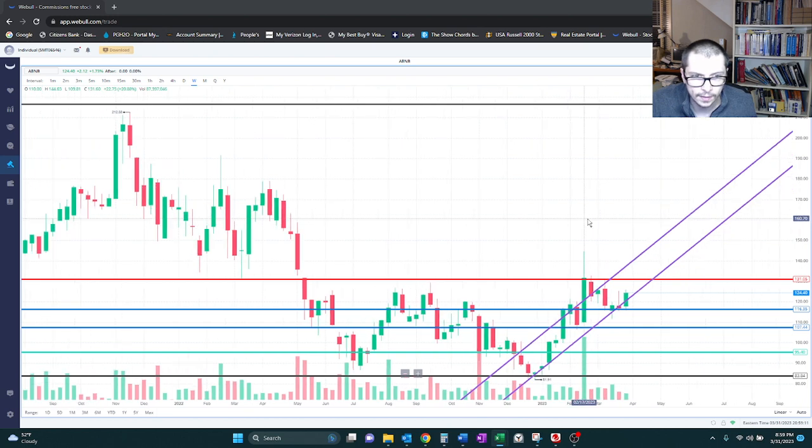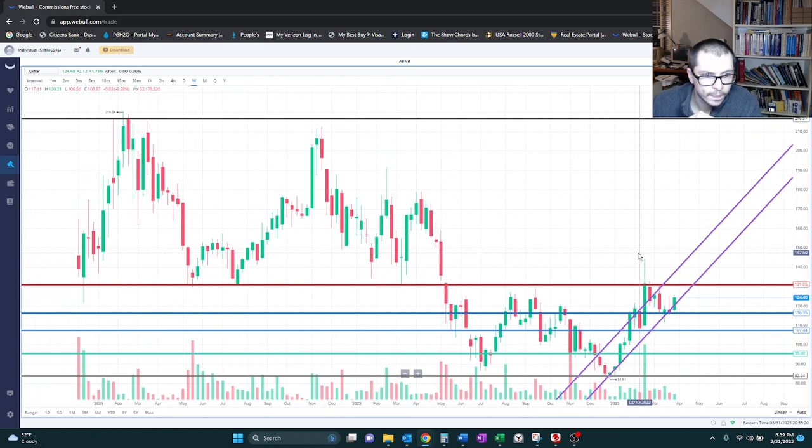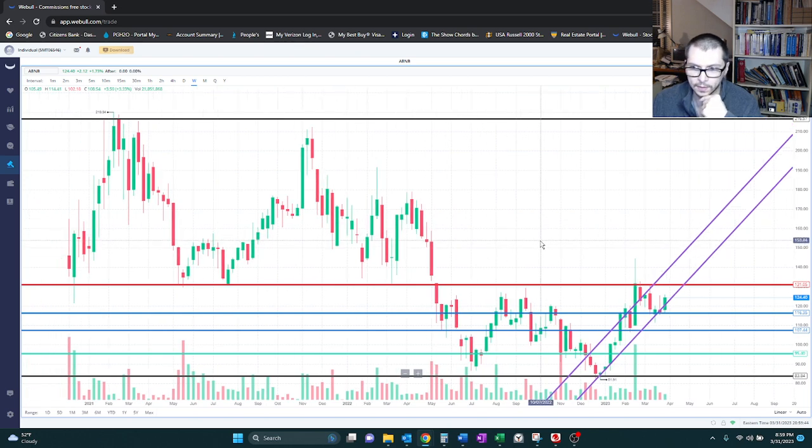I think if we scale out, hypothetically, if it were to go above 131, all the way up to say 140, I mean, we could see a big run. Every time it's gone positively above 140, it's rallied close to 215, 220. So we'll watch this one, but that's kind of the thinking.